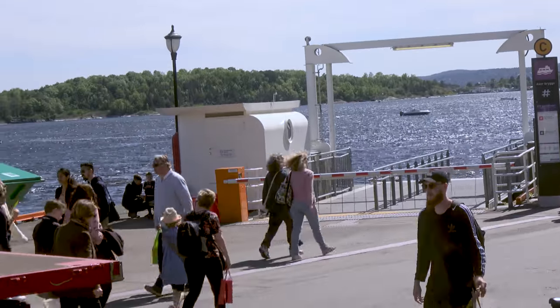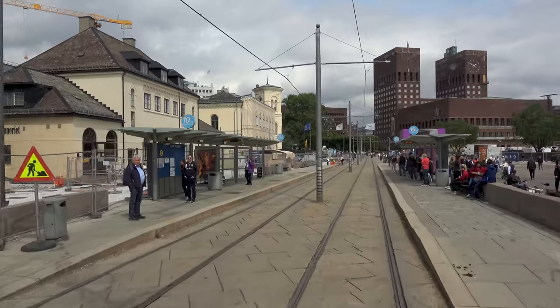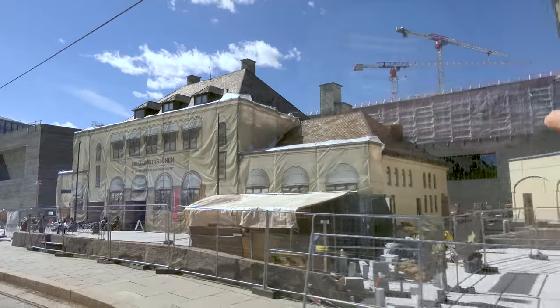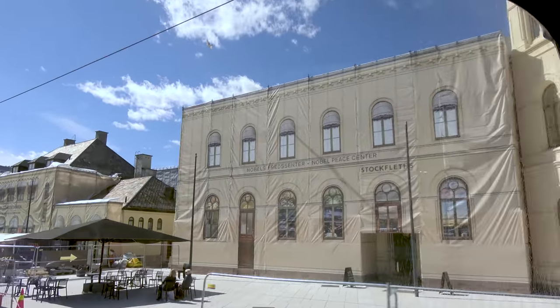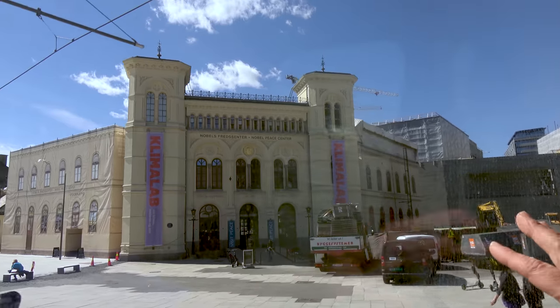And here are the boats. Yeah, you can take, you see the green islands behind there, you can take your boats with you. Look, this is where the new museum will come. This is an old building they kept. And you can see here behind the new National Museum for old and modern art, the Nobel Peace Center. Yeah, this is the Nobel Peace Center. It's also a museum.